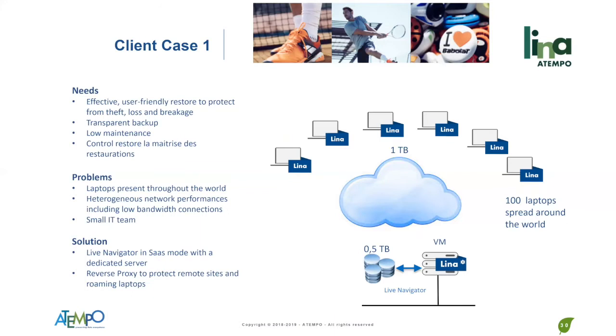I'm going to show you two customer cases just to put things in perspective a little bit and see how our customers are using our solution. So our first customer is in the sporting goods industry. And this is a typical case where they had server backup in place, but no endpoint backup. And one day, one of their executives lost his laptop. He had unique data on this laptop that was not copied onto a server. And thus, they lost some files. At that point, they decided to install an endpoint backup solution.